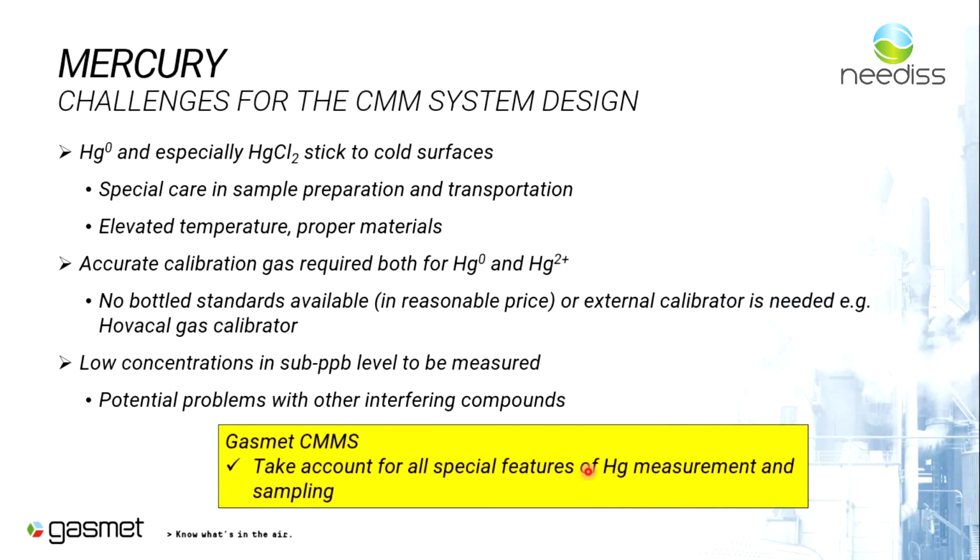Another challenge is mercury, especially mercury chloride. They are likely to stay on cold surfaces. So when we design the system, we have to use special material in the sample preparation and the sample transportation. And also we have to elevate the temperature to a very high temperature and keep it at 130 degrees. Otherwise, the mercury chloride will be stuck on the cold surface.